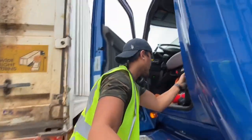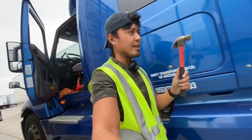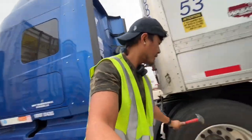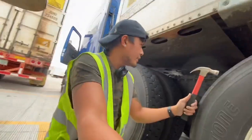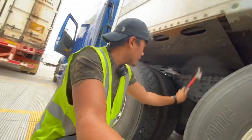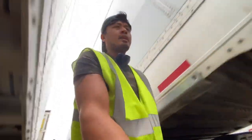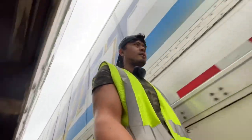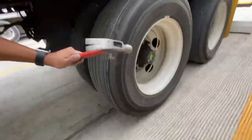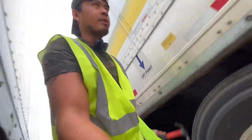So right now I'm just gonna use a hammer. You have to make sure that the tires are good. With this you can feel if the tread of the tires is bad. But this one is good. And then I'm gonna check the other one. It's kind of low here, but that's still good.